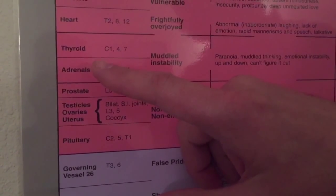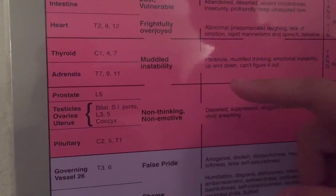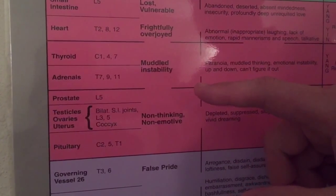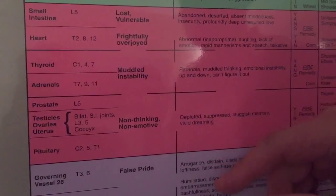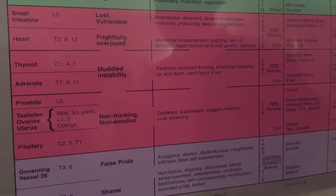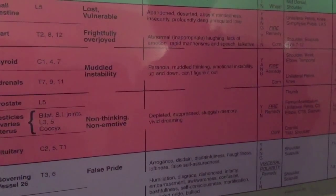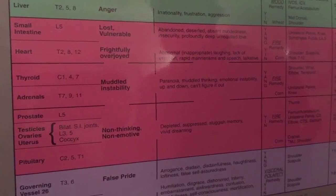But if you look at the thyroid, one of the things about the thyroid is that the thyroid and the adrenals share some of the emotions that a person may experience when their thyroid or adrenals or other parts of their endocrine system aren't functioning properly. So muddled instability is just like a difficulty thinking. You know, muddled thinking, muddled instability are somewhat of the same thing. They can't really concentrate and focus. Their brain's kind of all over the place.